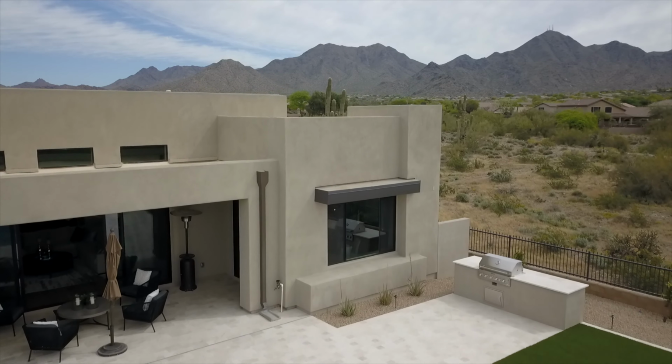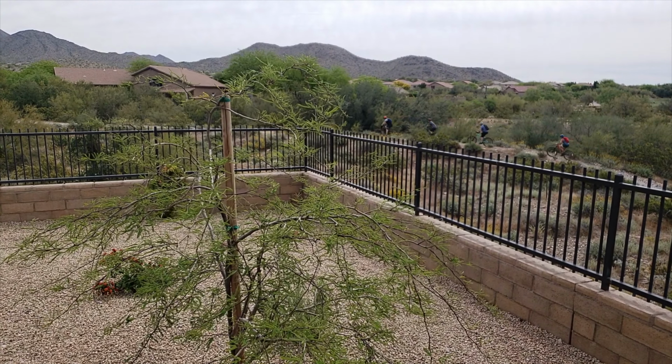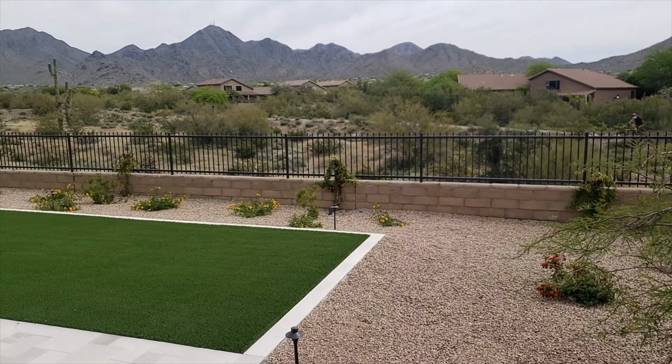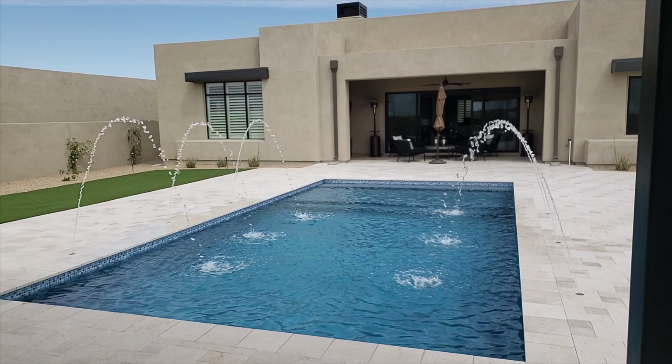And these aren't just views. You can actually go out and leave from your house out to the side of your yard and go on a hike, right? Oh, of course. Yeah, this is the McDowell Mountain Preserve, and there's hundreds of trails. You can mountain bike, you can hike, you can walk.